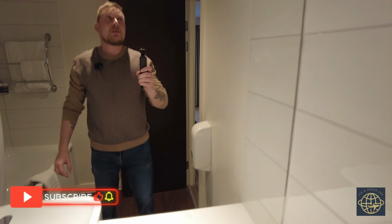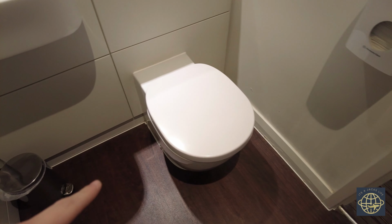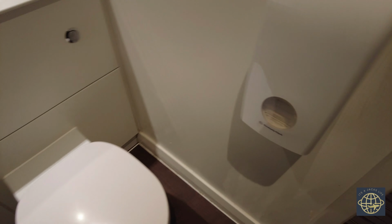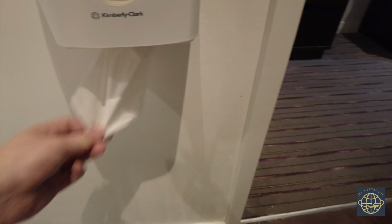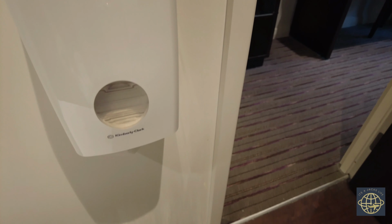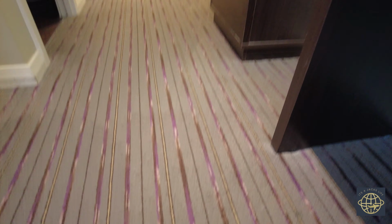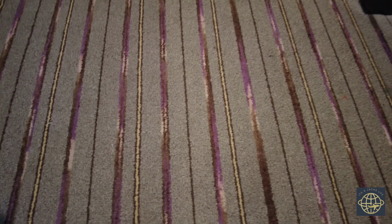Dun dun dun. Nice vanity mirror. It's a little bit of paint peeling off here, and again in the corner, but not too bad. Really, it's only the toilet that lets it down, so the toilet's dirty, not been cleaned properly. And then look at these cheap tissues instead of having actual toilet paper. That's not great, is it? But the cleanliness really is not on point, to be honest.